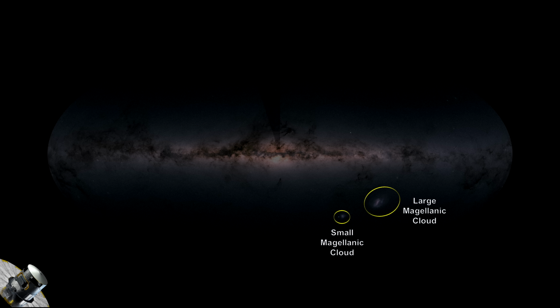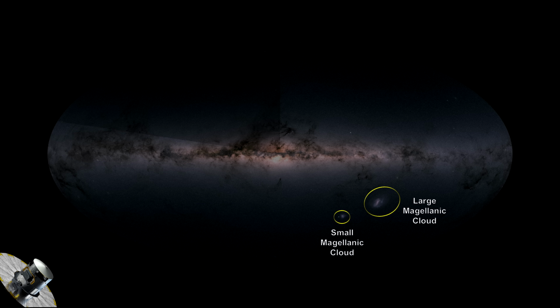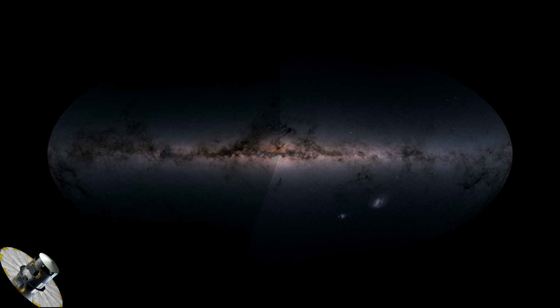Launched in 2013, Gaia is a European Space Agency mission to create a three-dimensional map of our galaxy. This map shows the density of stars observed by Gaia in each portion of the sky. Brighter regions indicate denser concentrations of stars, while darker regions correspond to patches of sky where fewer stars are observed. Color representation is obtained by combining the total amount of light with the amount of blue and red light.